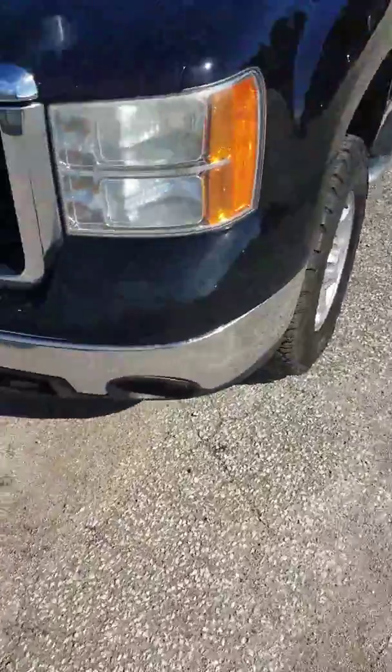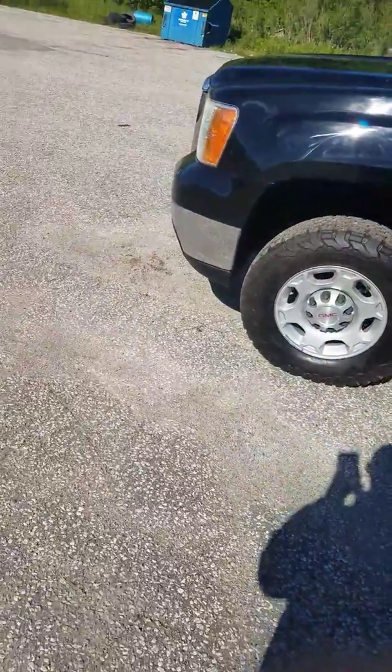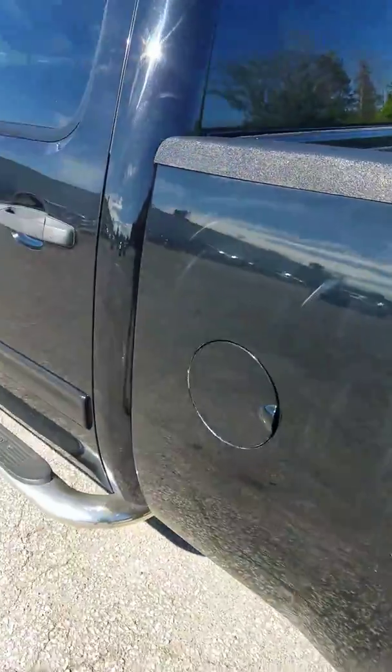Alright, so now this truck, it runs good, it shifts real good, it stops good. All of that stuff is working just fine. I'll start back here on the bed of the truck.